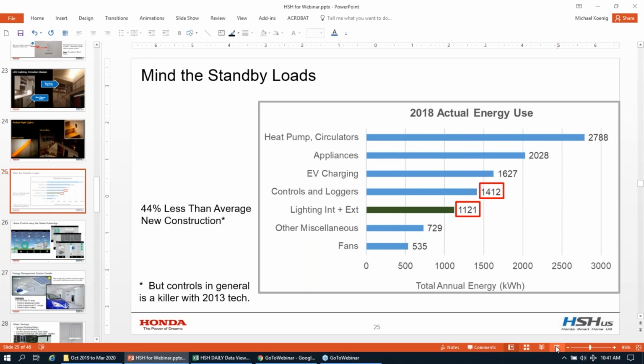And so for sure, if I was going to do this again, I'd try to use more modern, actually even just some of the Wi-Fi light bulbs. I haven't seen a system that does exactly what I want, which is lots of different scenes at different times of day, because the standby loads are killer.